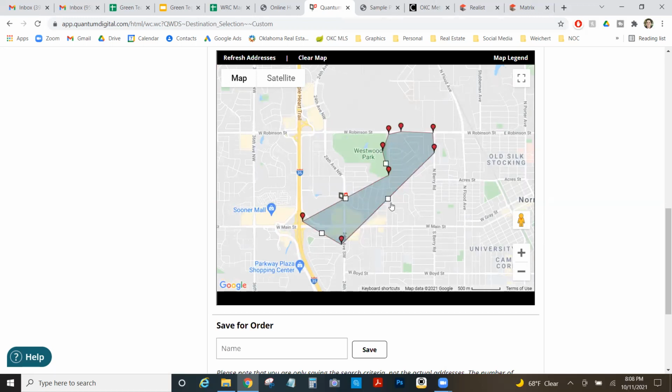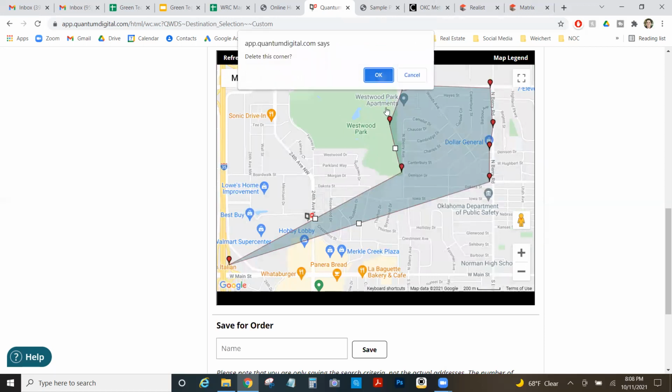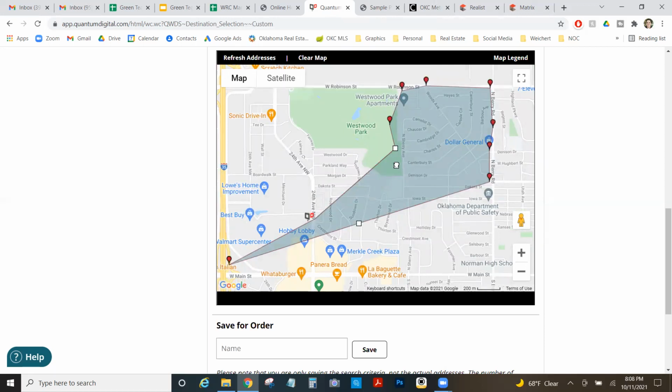So you guys, this is pretty intuitive. You just kind of drag your arrows around your neighborhood. And you can also delete those by double clicking on them. And it'll ask you if you actually want to delete them. But you draw your little area.